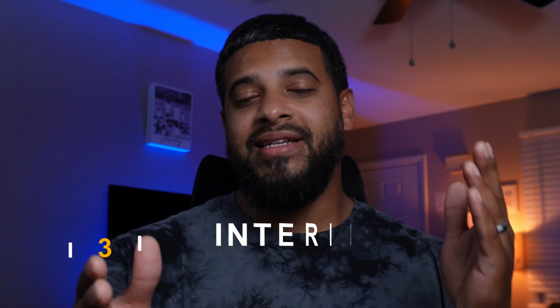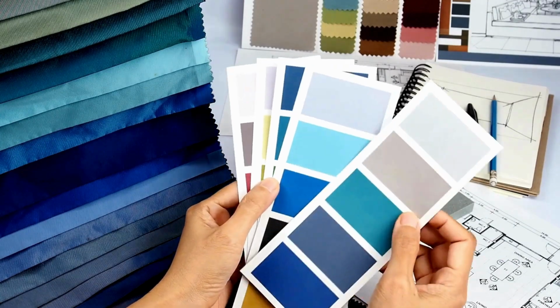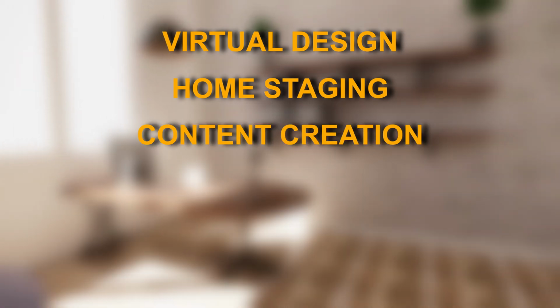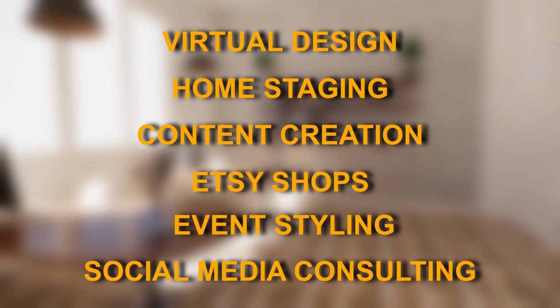The next one on this list is interior designing. Now, interior decorators, they work with clients and they help achieve the aesthetic of a home or a business. They choose the paint colors, the textures, the furniture, anything to fill a space. And basically their job is to make the space look pretty and presentable, which does take some skill, by the way. But of course, to create more income opportunities, interior decorators offer other types of services like virtual design, home staging, content creation. They build Etsy shops, event styling, and even social media consulting.